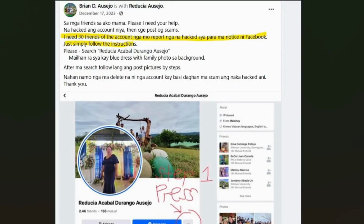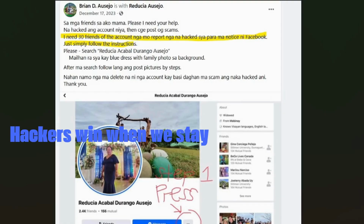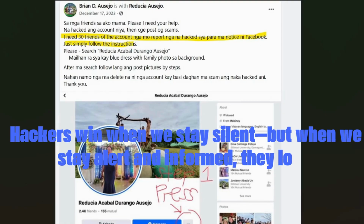Here's a real example. My good friend's mom's account was hacked. He urgently asked all his friends and family to report it, and that quick action helped stop the hackers from scamming even more people. Please take action immediately. Don't let your friends or loved ones become victims. Hackers win when we stay silent, but when we stay alert and informed, they will lose.